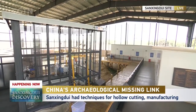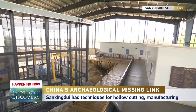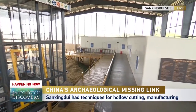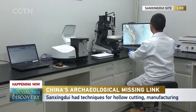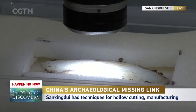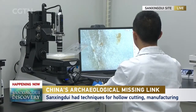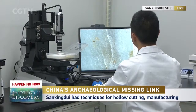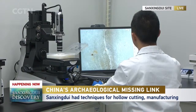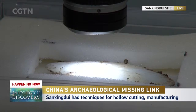And according to our center, we know that the oval jade has been transferred to the laboratory. To you, Zhao Jing. Yes, we are in the built-in laboratory inside the excavation site. After the extraction of that oval-shaped jade from the pit, we have moved it to this built-in laboratory for the preliminary studies and analysis. And now we are using this microscope of super depth of field. We can see in general it's white in color.